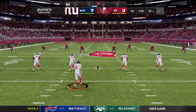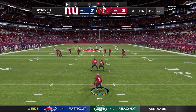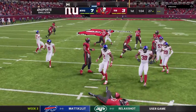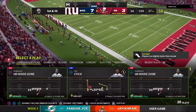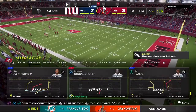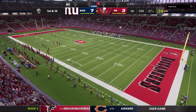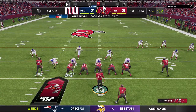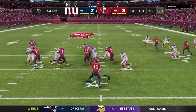Out is the kickoff unit as they run up and send this one away. A fairly short kick from the 14, and a decent return out to the 27-yard line. The Tampa offense ready to get their drive started. And after the field goal last time, we'll see what they can get here.